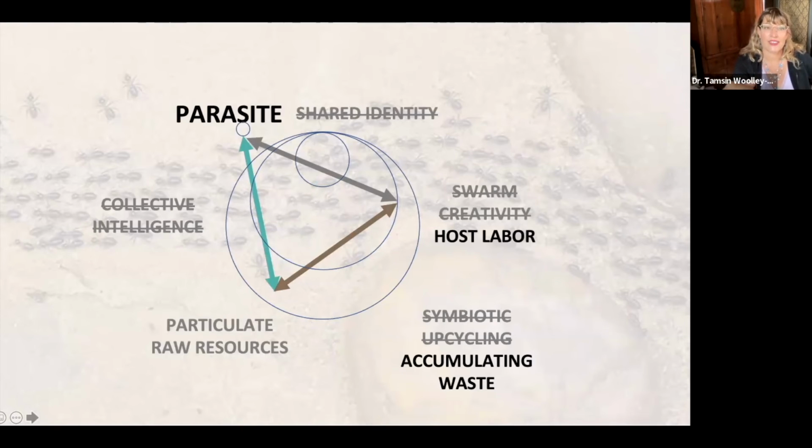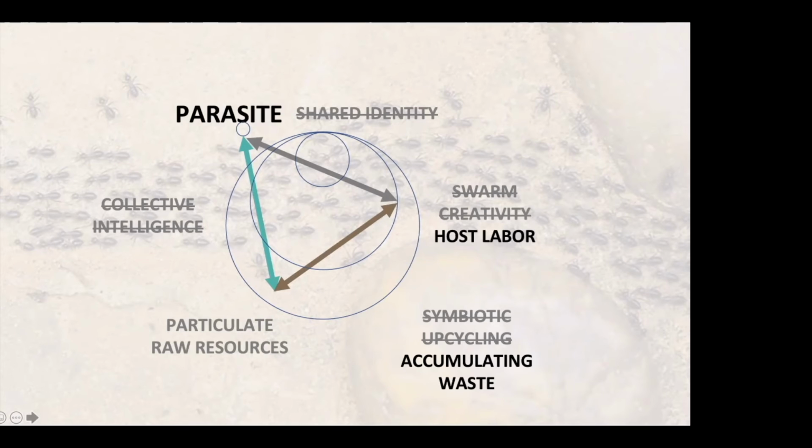And in fact, they even have what they call propaganda pheromones, where they put out this pheromone that this is the parasite that triggers the host to think they're being attacked, and they start going crazy and spinning out. And so then the parasitic queen can just go right into the colony, which I feel like we've been watching on the news.